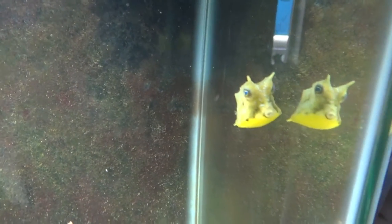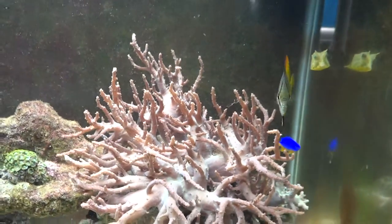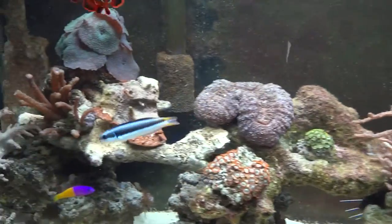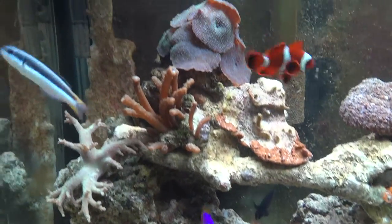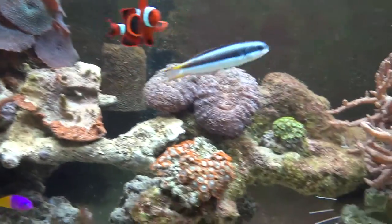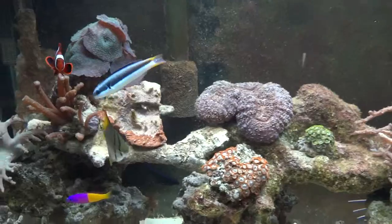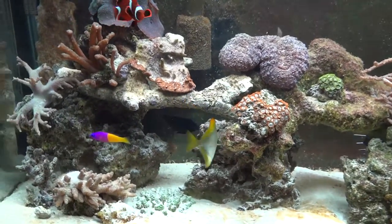There's Orby, our little tiny cowfish. When we first got him, he was so small he didn't even have horns. He was half the size he is now. There's our Mono. And we got our little Ras here. If anybody knows what he is, the store we got him from, nobody can actually nail down what this fish is. If anybody knows, feel free to leave a post and we can go from there.